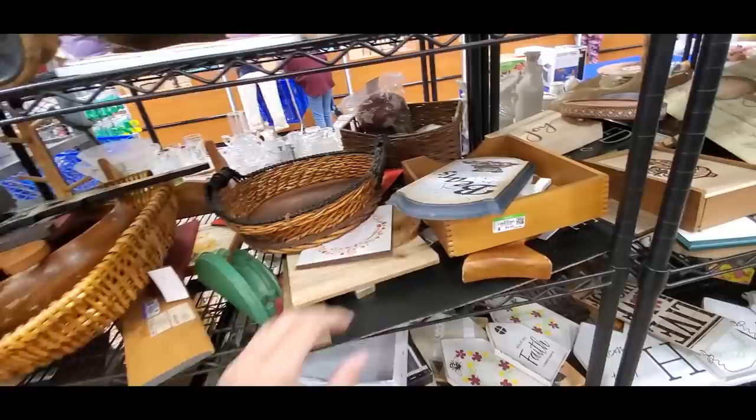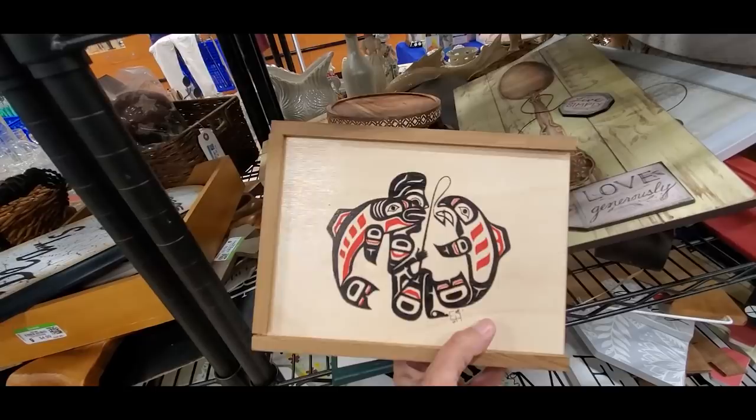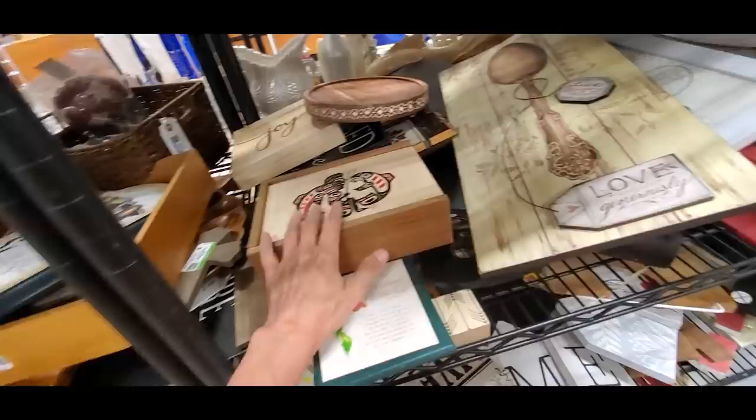Super exciting. I'm looking though. This is another one of those indigenous artists. I always forget his name. Is it Greg Wilson? Something like that. They want $6 for this box, so that's a little too much to pay for it, but I usually do pick those up when I find them.